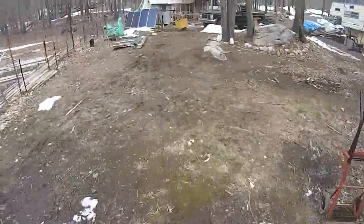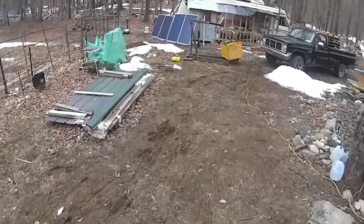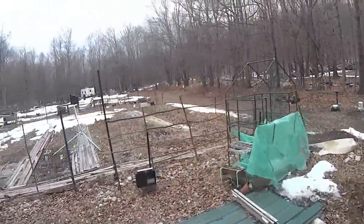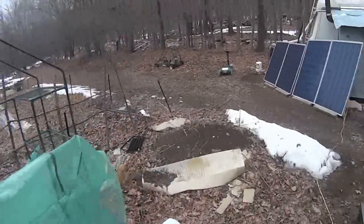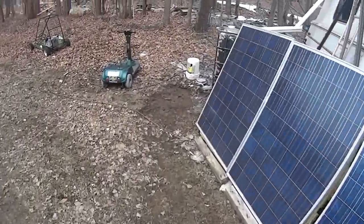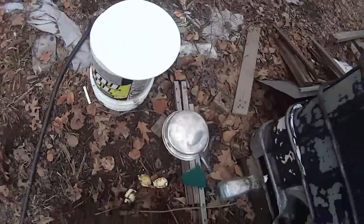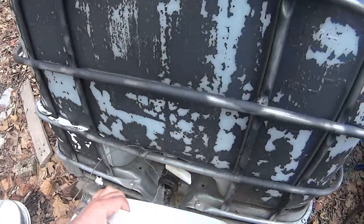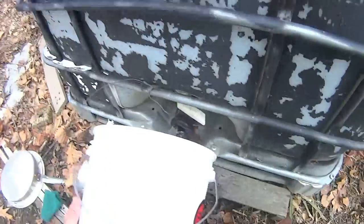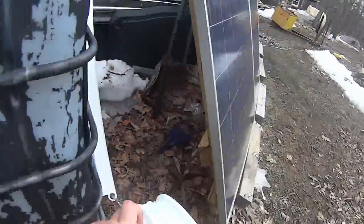Now we rinse this bucket. Oh, what a mess. Gotta clean up the property too. Spring is here. A lot of stuff to put away and clean up. Alright. Now, I'm not sterilizing, I'm just giving it a quick rinse because this stuff is rotating out so fast now.